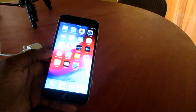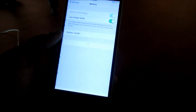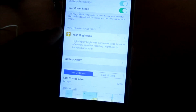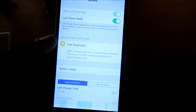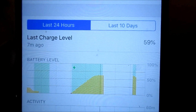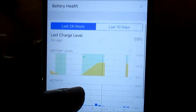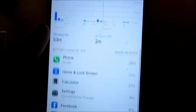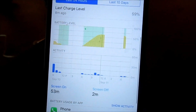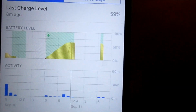So what I am saying, guys, those are signs that you can see and know when your battery is going bad. I've been trying to charge this battery and it is not charging above 65%. It stops at 65%, like when the battery is full. As you can see here, last charge level 7 minutes ago, you can see it at 59%. But as I am telling you, the highest I could get this charge to was 65%, right?